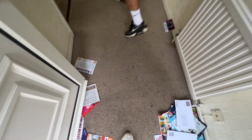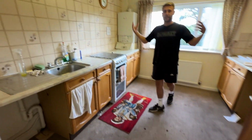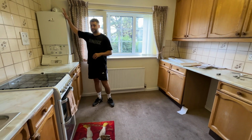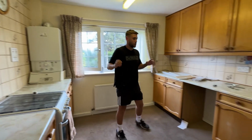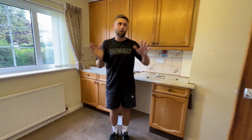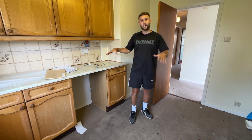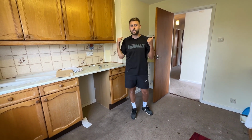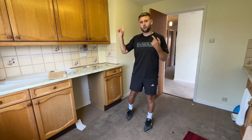So, first room is a hallway, and then you step into the kitchen. Obviously it needs a lot of updating work, but luckily we've got a decent Worcester Bosch boiler, which is firing up okay, so that's fine. But this room will actually become a bedroom, and we'll get onto that later on in the video, but we're going to be moving the kitchen and the living room and all the living space to the back of the property because it's got a lot of potential for the back garden with big bifolding glass doors. So we'll move on to that later on.